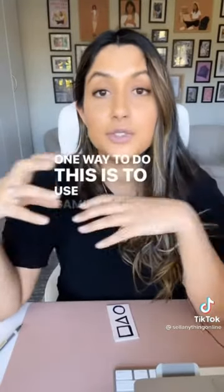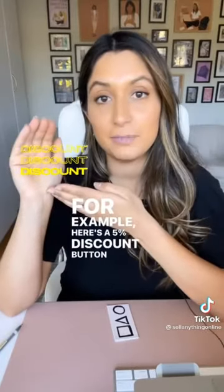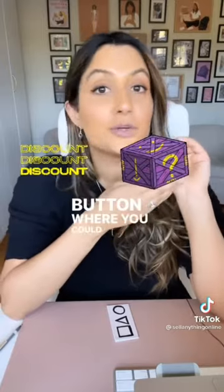One way to do this is to use gamification in your sign-up process. For example, here's a 5% discount button, or here's a mystery button where you could get a bigger discount or you could get nothing.